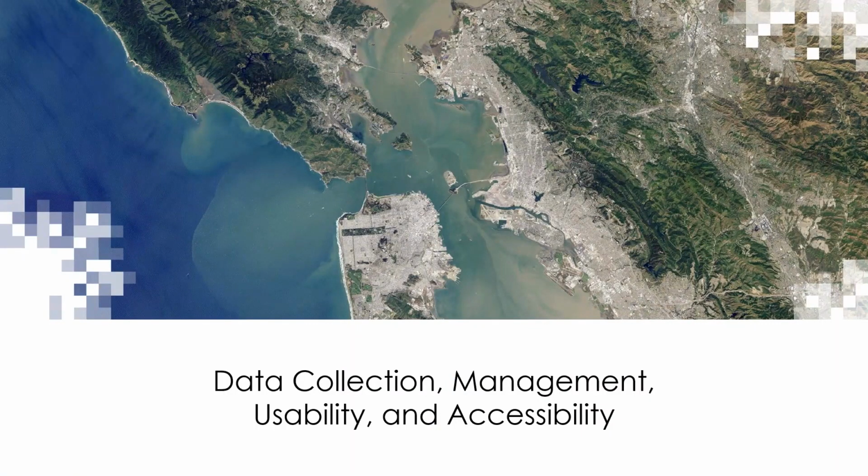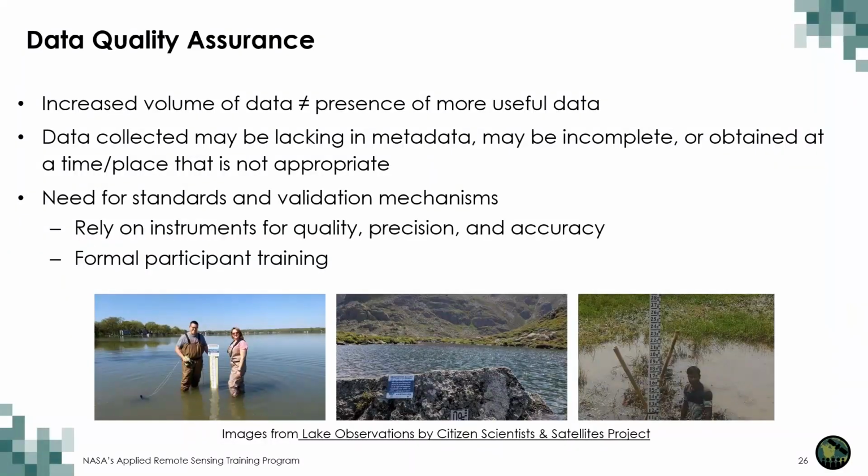Now let's discuss data collection, management, usability, and accessibility. While the engagement of large numbers of volunteers is always encouraging, increased volumes of data do not necessarily imply the presence of more useful information. Data collected by citizens may lack metadata regarding their quality, which can often lead to scientific discreditation. So validation mechanisms can also involve either the presence of geographical or domain expertise.